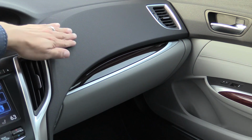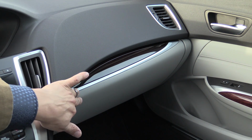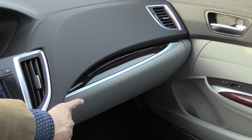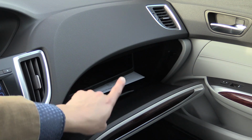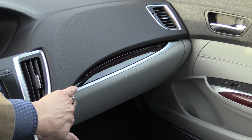Moving on over to the dashboard, we have the soft touch injection molded dashboard and soft touch injection molded plastics lower in the dashboard as well. Even in some entry-level luxury cars, you still find hard plastics lower in the dashboard. If we open this glove box, we have a very large compartment right in there, and that divider is removable. I was easily able to accommodate a large tablet computer right there inside.